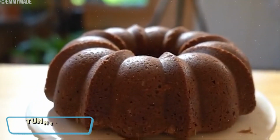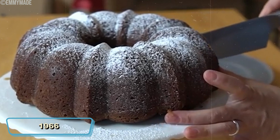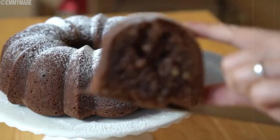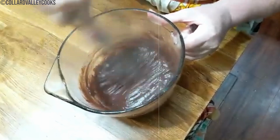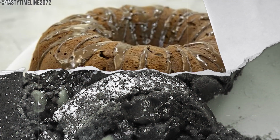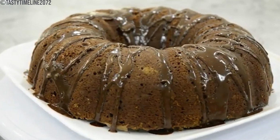Today we're going to be making a legendary chocolate cake and it's called the Tunnel of Fudge. The Tunnel of Fudge dessert, crafted by Houston's Ella Rita Helfrich, took the Pillsbury Bake-Off contest by storm in 1966. One slice, and you'd discover its secret, a perfectly baked cake encasing a rich molten chocolate center. The magic lay in Pillsbury's fudge icing mix, which Ella ingeniously used to create that gooey middle. This cake didn't just win accolades, it ignited a baking craze.